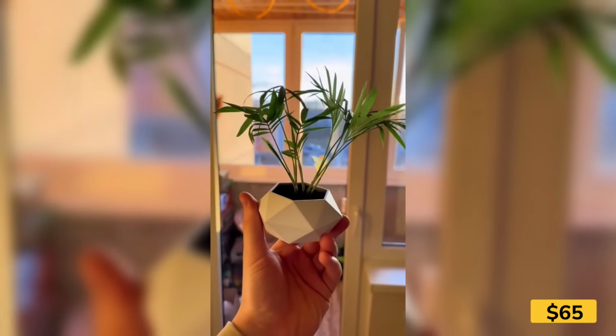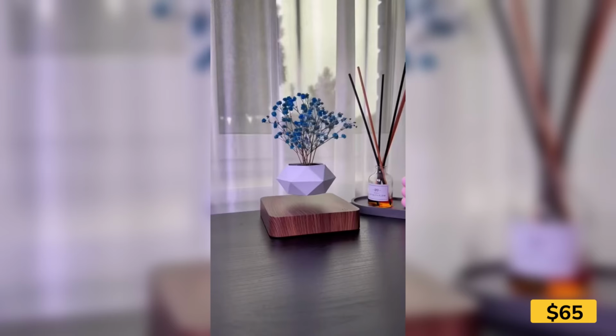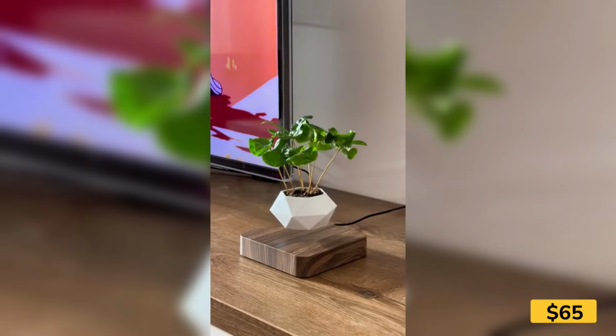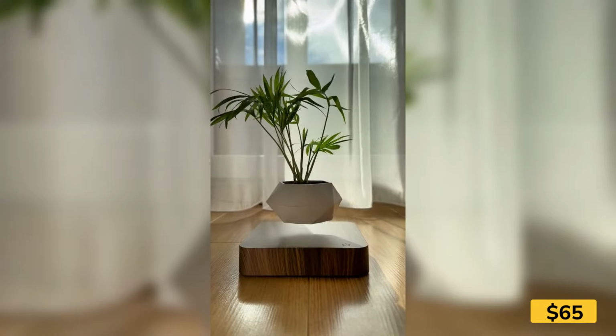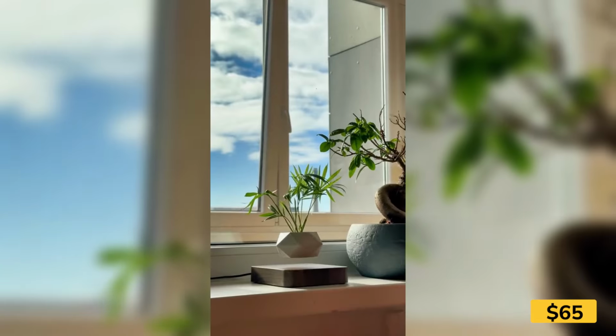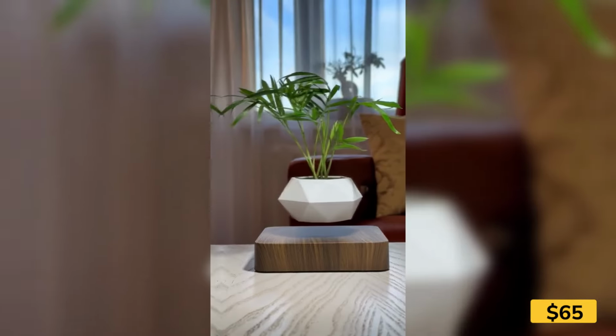Your plant just got an upgrade, and it's floating. This levitating pot uses magnetic force to keep your plant suspended in midair, spinning slowly like magic. It's more than just cool science. It's a seriously aesthetic piece for any shelf, desk, or corner. Whether it's a cactus or fake plant, it'll look like a futuristic centerpiece. Just plug it in and enjoy the hypnotic spin.